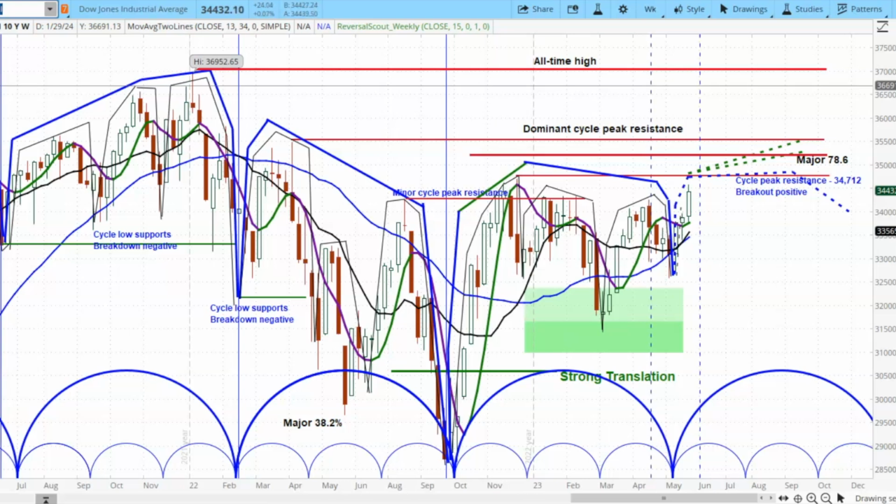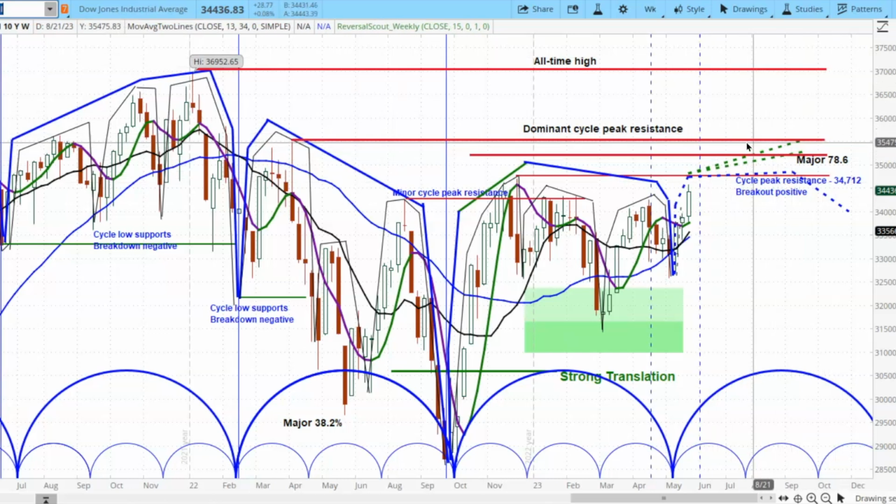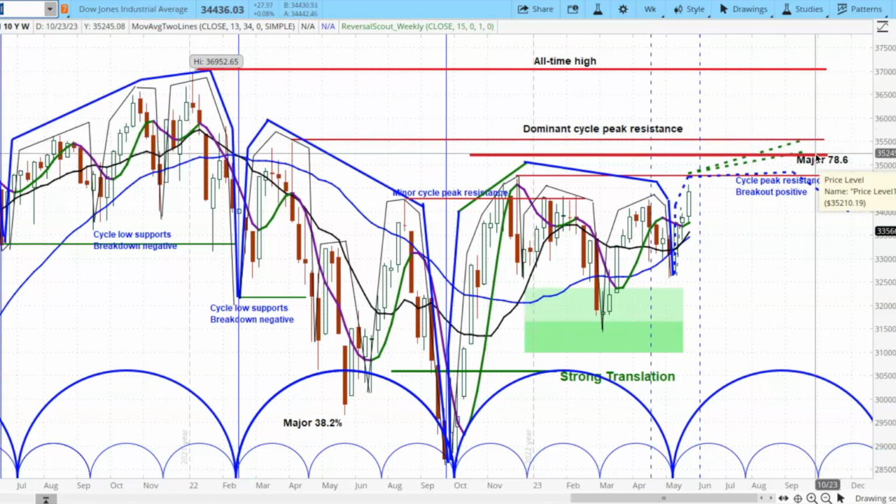And I still think that with the rotation very likely coming into these later summer months, the Dow will outperform the NASDAQ, and that could get it up to here to the all-time high. But right now we're projecting it to this dominant cycle peak and the 78.6%. That takes it from 35,250 up to about 35,550. So, a good 1,000+ point gain on the Dow, we believe, out into the summer. That's a look at the Dow Jones Industrials.